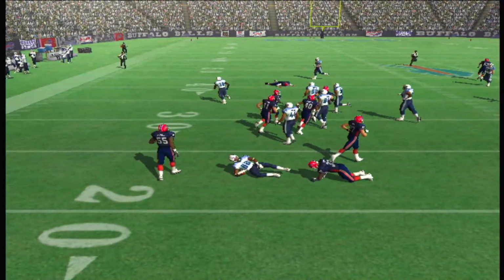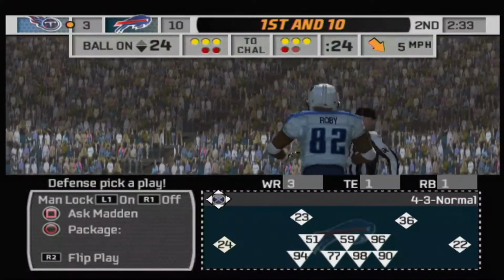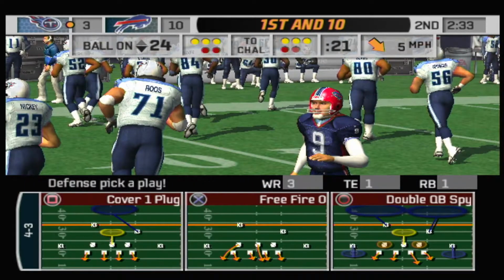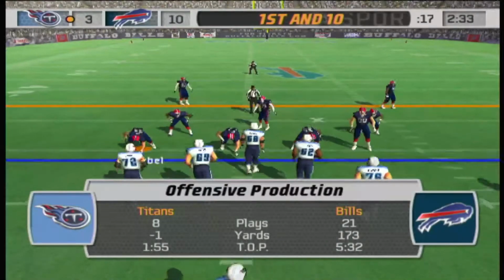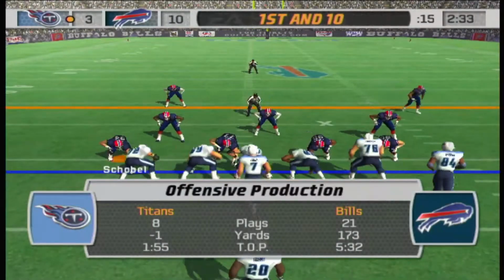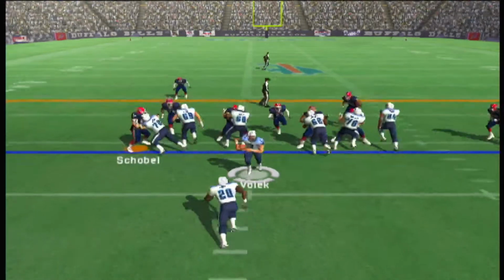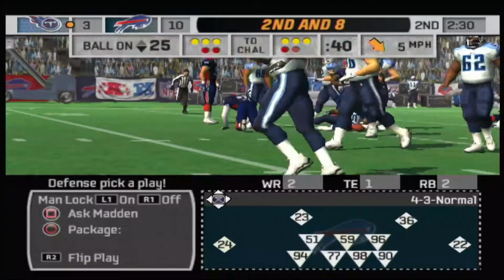Kickoff return 18 yards. The offense goes back out onto the field after picking up a field goal on their last drive. First and 10. Ball on the 24-yard line. Buffalo goes with a four-man front. Hands it off. Fletcher is there on the stop at the 25-yard line.